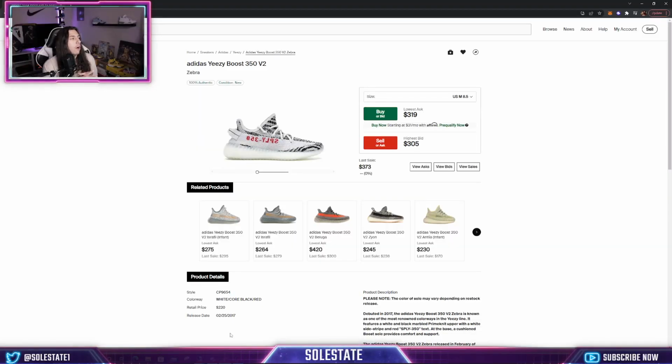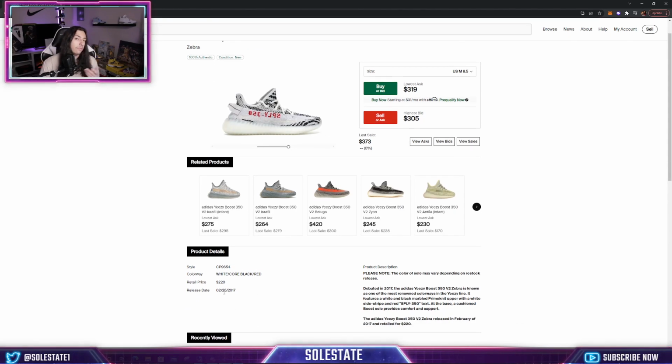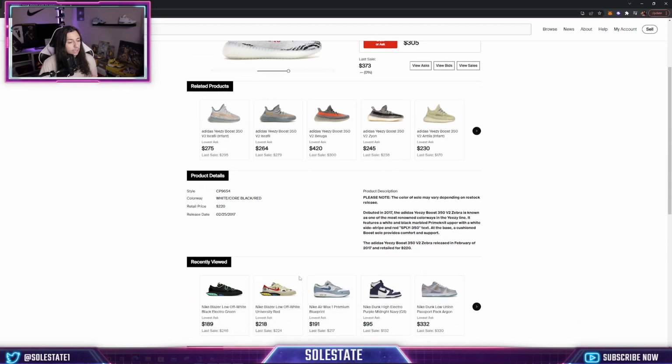All right, boys, here we are. We are on StockX looking at the Adidas Yeezy Boost 350 V2 Zebra. I've said it before, I'll say it again. This is one of my favorite shoes. We saw this release initially back on February 25th of 2017, over 5 years ago. That's crazy. They are going to be restocking tomorrow for the new Yeezy retail of $230, not $220.